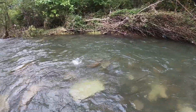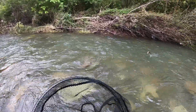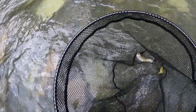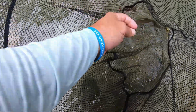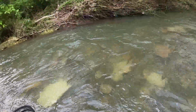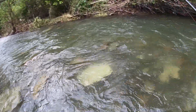You know, we drifted through there a couple times, and that's on the caddis actually. We drifted through there a couple times, and kind of slowed down. They caught on to the drift, so I just swung it through there. There we go. I just swung it, to change up my presentation, and that was enough to get us another one. And, you know, just keep them on their toes.